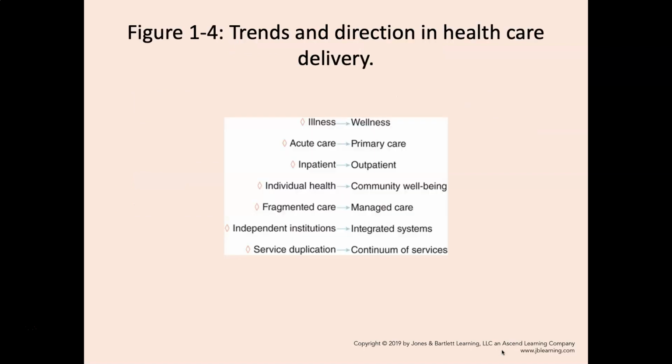This is trends and direction in healthcare delivery. We're moving away from focusing on illness to trying to stress wellness and wellness activities to prevent illness. We're moving away from acute care and hospital-based settings to primary care and outpatient settings. Again, we're moving away from inpatient to outpatient, away from looking at individual health, although we still are doing that and seeking out ways on a genetic level where cures could be developed, to being more community well-being based or population health. You may have heard that term. That's becoming a real buzzword.